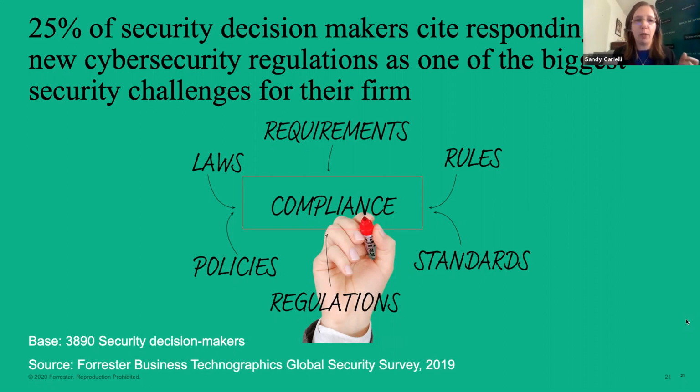How do we make sure that we are meeting customer needs, we're getting product out the door, and by the way, we're also staying in compliance? A whole bunch of different issues to pay attention to here.